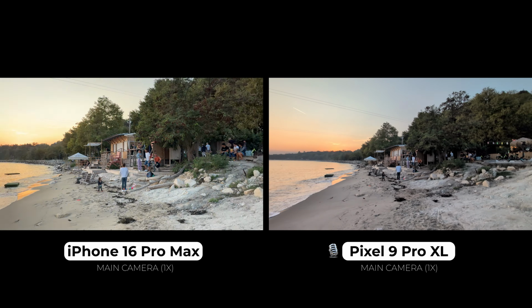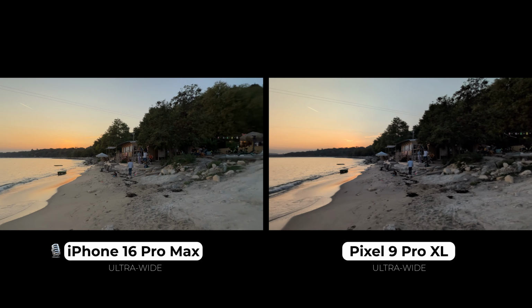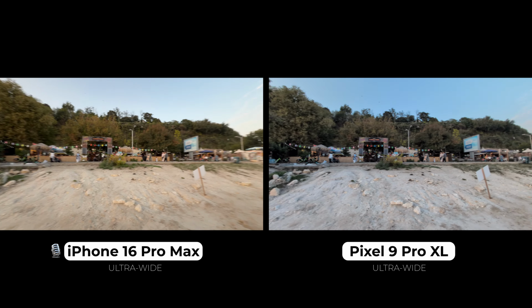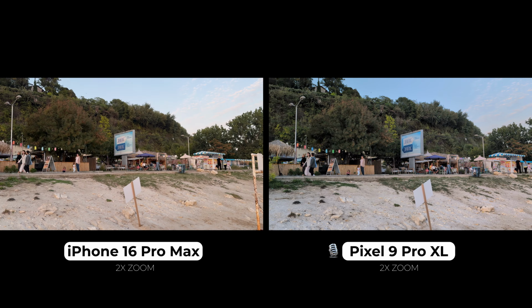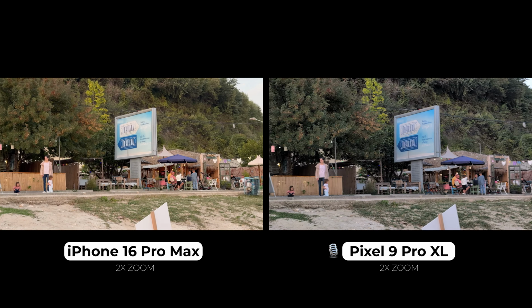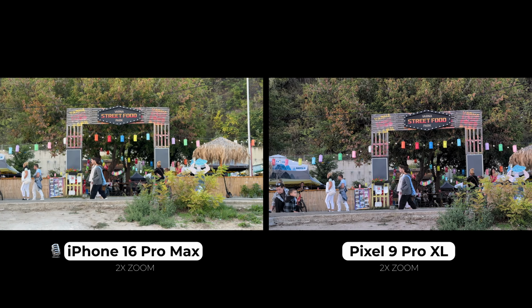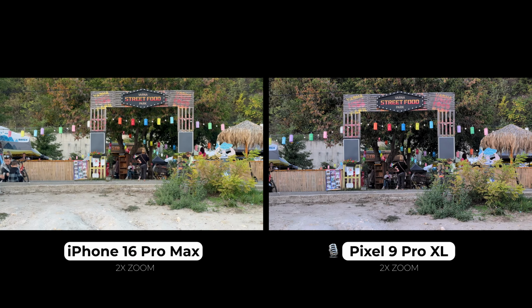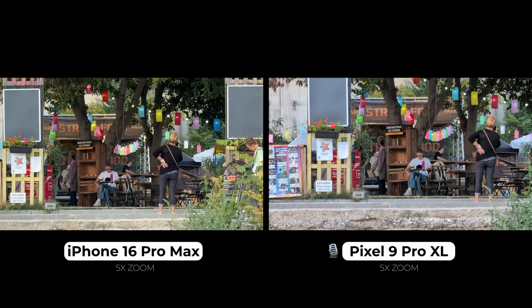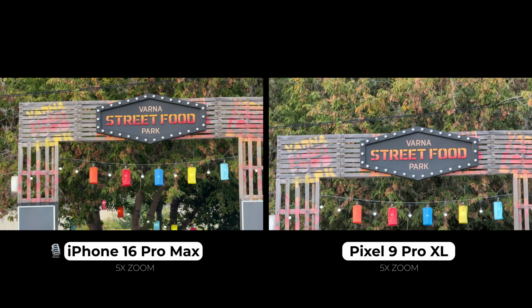Next up, we'll switch to the ultra wide camera. This is the quality you get here with the ultra wide camera. Back to the main one. We also have a 2x sensor crop on both phones, so slightly better than your regular digital zoom. And then you also have 5x zoom. This is what that looks like.